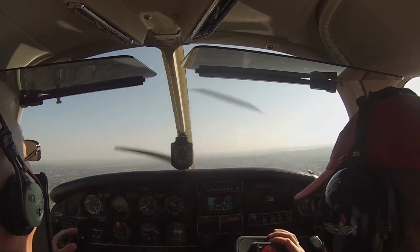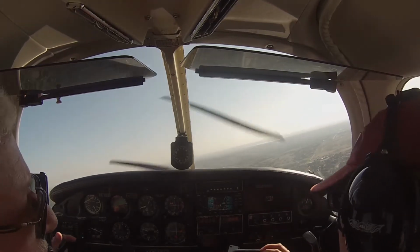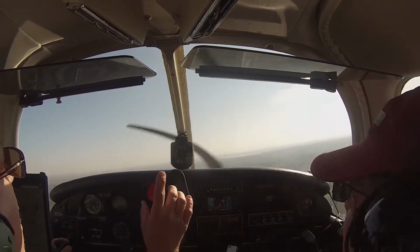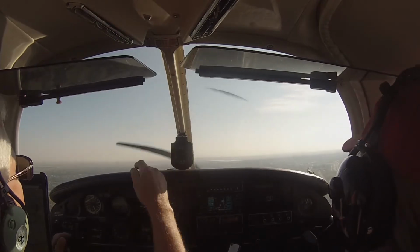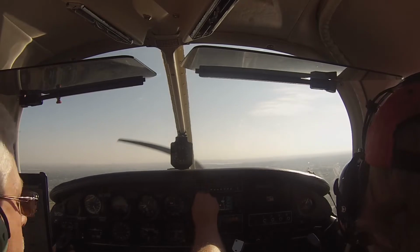Is it a push and hold thing? It's the 34 Zulu, traffic 12 o'clock, 2 miles, 6,700 northeastbound Piper Arrow. Arrow 34 Zulu. Piper 45 Whiskey, for exchange proof, good day. 45 Whiskey, good day.